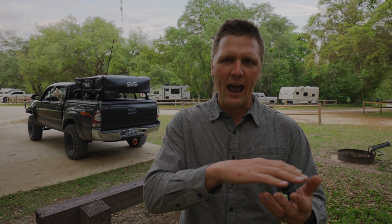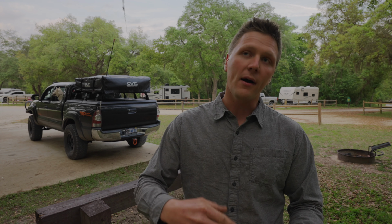And I was really surprised to see how well, even with half our storage, everything's still packed inside the bed of the truck. But it's perfect testing conditions for the camp setup, because these are like the ideal conditions of getting to camp.